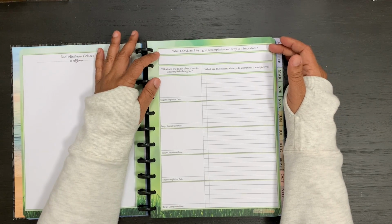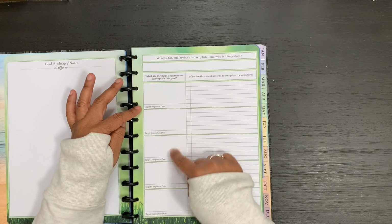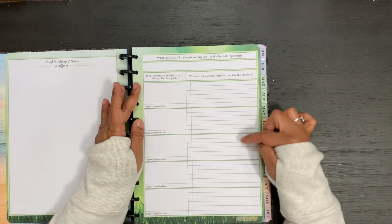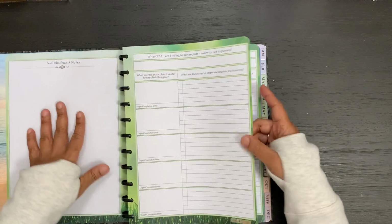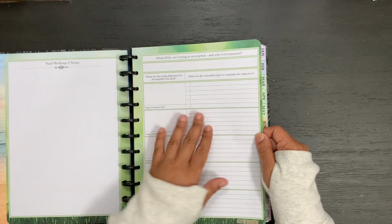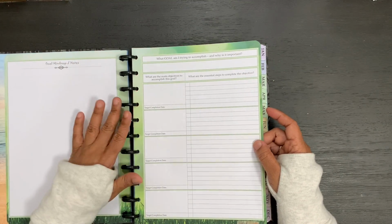And here we have, what goal am I trying to accomplish and why is it important? What are the main objectives to accomplish the goal? So here you have 1, 2, 3, 4, 5 different target completion dates to get to that one goal. And then here you can add your steps to help you get to that goal. What are the essential steps to complete the objective? There are 4 what goal am I trying to accomplish sections. So technically, I guess you could do 1 a quarter, or you could do all 4 throughout the year. But there are 4 goals here that you can establish.